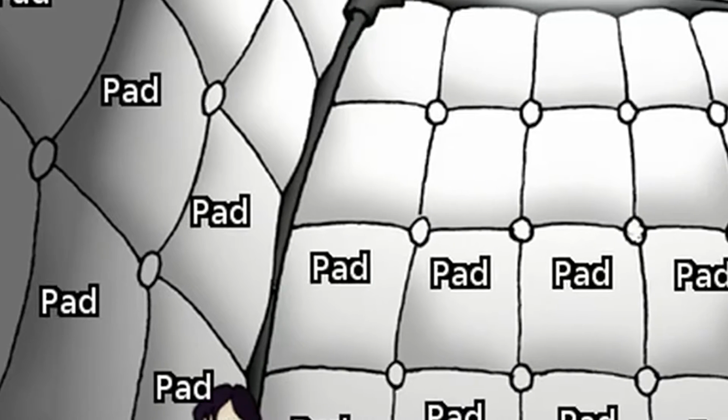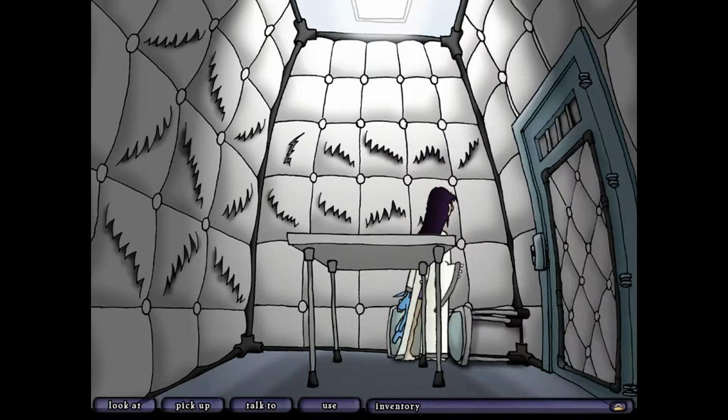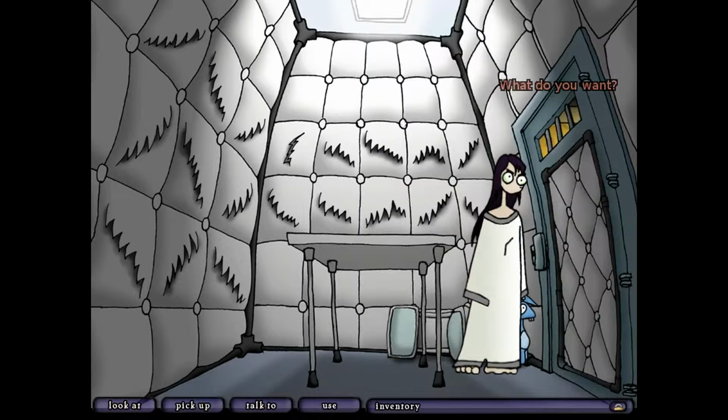Oh dear. So after scratching up the padding, I talk to the guy guarding the room, and convince him to turn on the AC. This reveals the air vent, so I scratch up some more, then I have to get the guy to turn the AC back off.